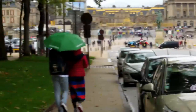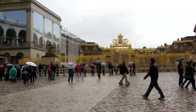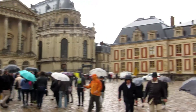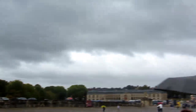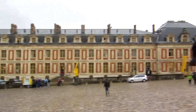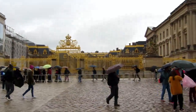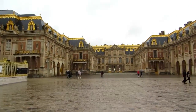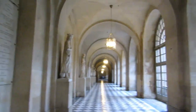A little focus. Yeah, gold house, like really? It's kind of insane, but yeah. You'll get better views once you get closer. So here's more of a close-up. Basically a friggin' gold gate. It's insane. Lots of art in this place, and gold.